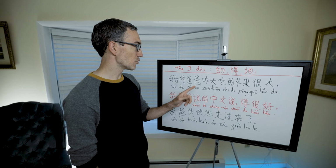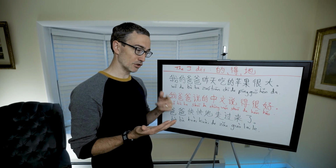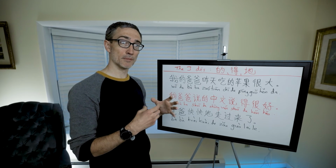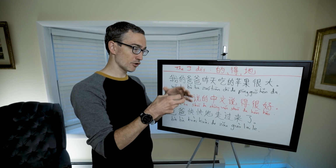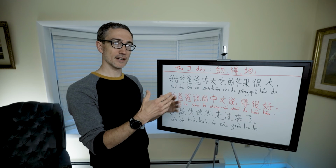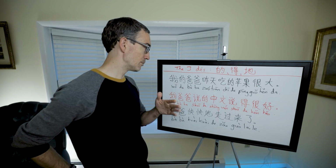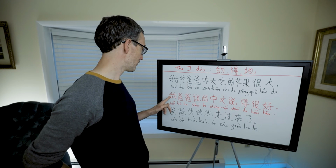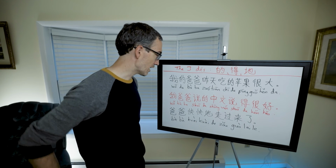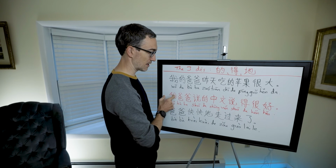This de is the one that makes something into a complement, either a degree complement or, as we talked about recently, a potential complement. If you put it after the verb and before the complement part of it, it makes a result complement into a potential complement, meaning it can or cannot happen, you have ability or do not have ability. So we have 我爸爸说的中文. Okay, so this is the de from up here. What Chinese? It's the Chinese that my dad speaks.